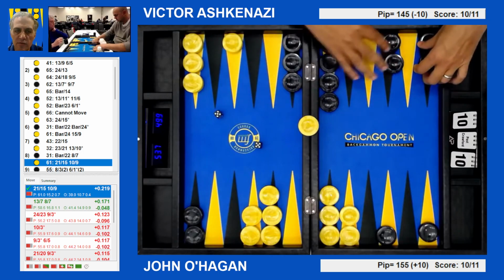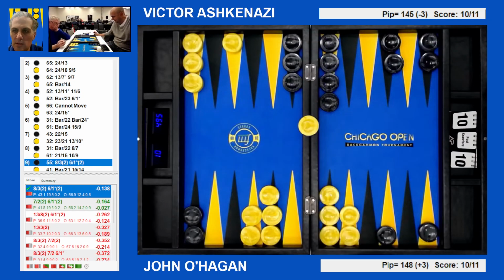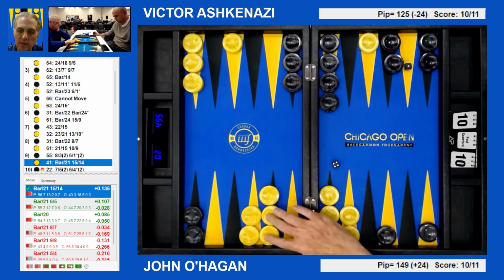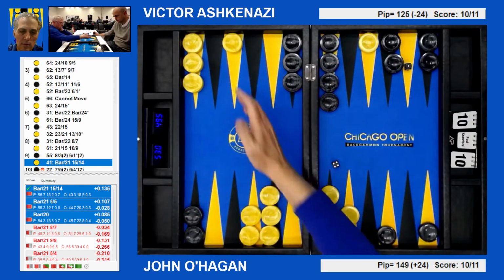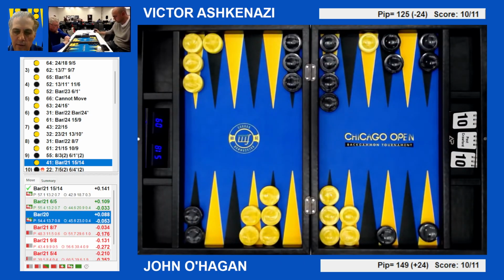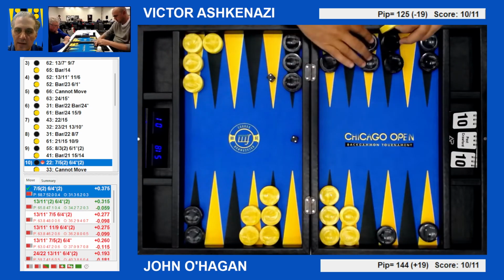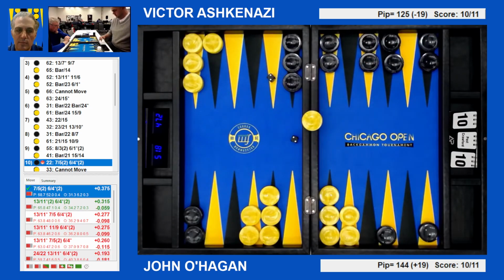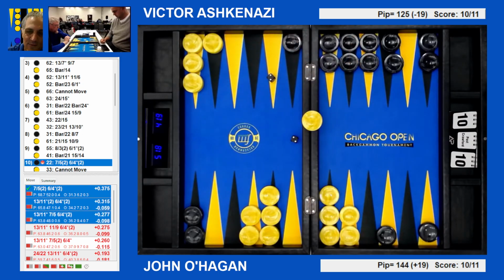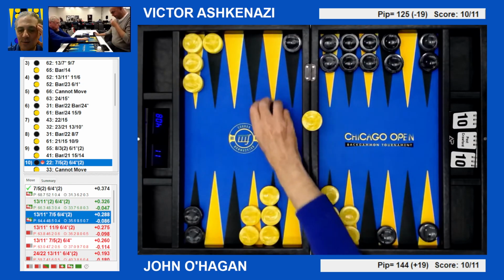But Victor rolls a double 5, great attacking roll. But he makes deep points. If John can come in, which he does with a 4-1, those points don't have a lot of value. He's just going to safety, duplicate the hitting 2s and the anchoring 2s. Double 2 for Victor. That's all you can eat. Boom, and he can hit, he can anchor, he can do everything, but he only has 4 2s. That looks really good.